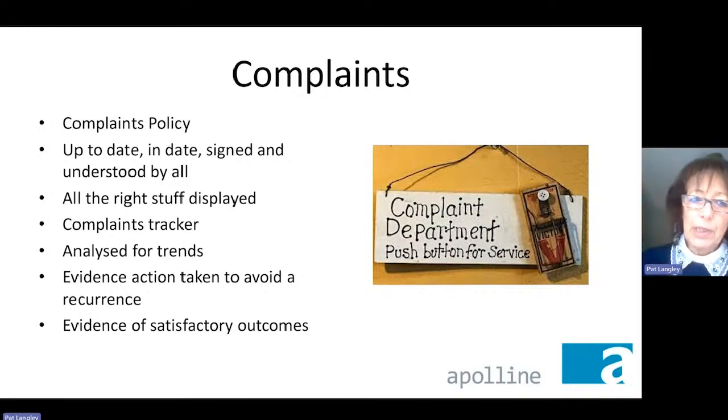Complaints. You need a complaints policy. This needs to be up to date, in date, signed and understood by all. You need to make sure you have all the right stuff displayed, so the patients must know how they can complain. CQC is very, very hot on this, and GDC obviously requires it too. I would really encourage you to think about having a complaints tracker, because if you don't track your complaints and analyze them for trends, then you don't know whether the same thing is coming up time and time again. And like all of these things, you need evidence that action has been taken to avoid a recurrence, and you need evidence of satisfactory outcomes.